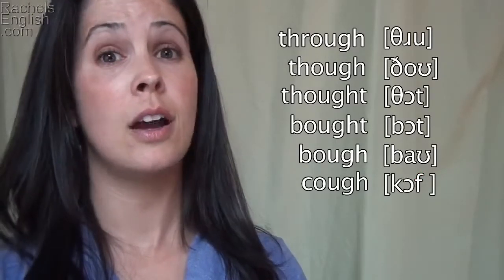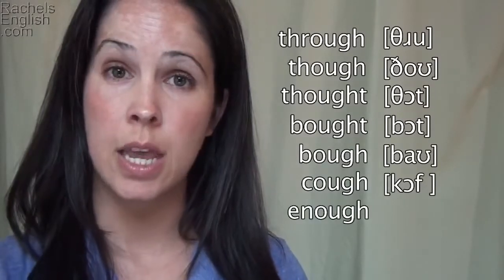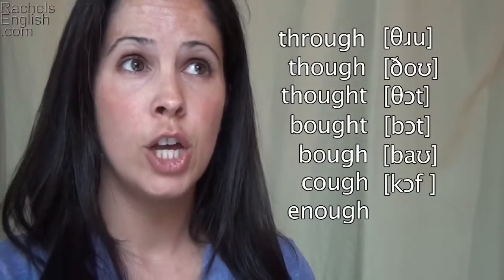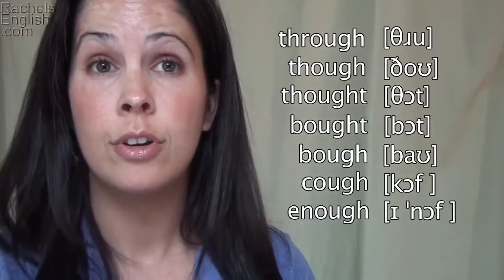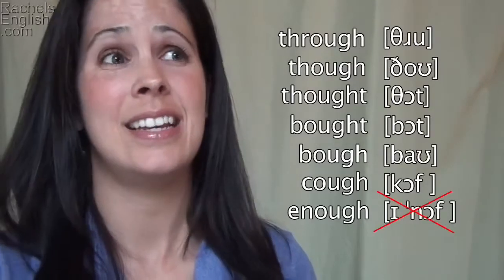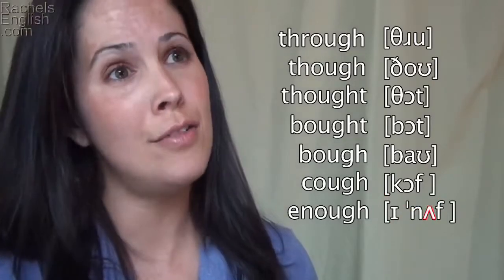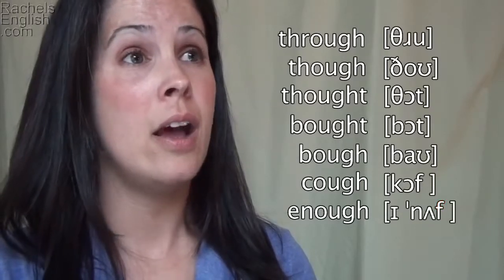Okay, cough. What would happen then if we drop the C, add an EN? Since it was cough, surely this must be enough. No. That's not what it is. It's enough. So the aw vowel changes to the uh vowel, but somehow that F sound stays in there. Enough.